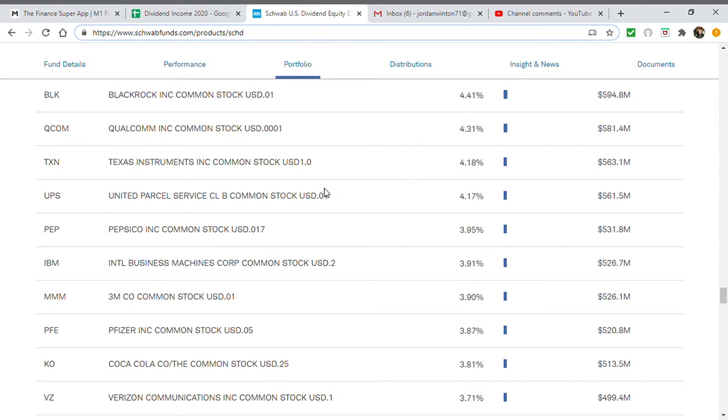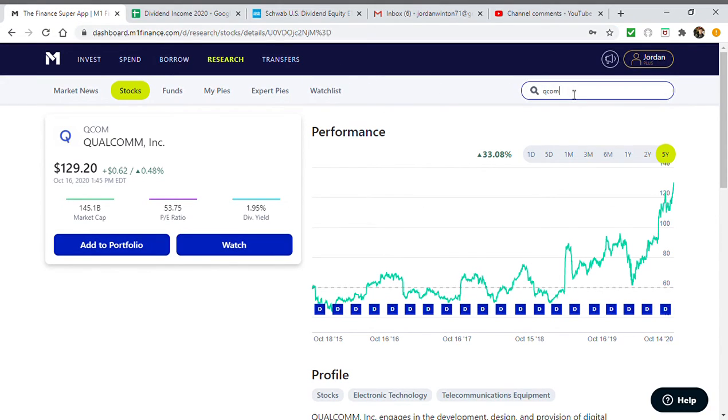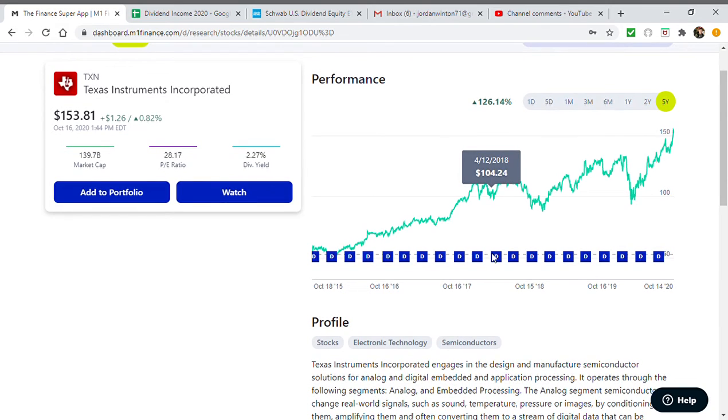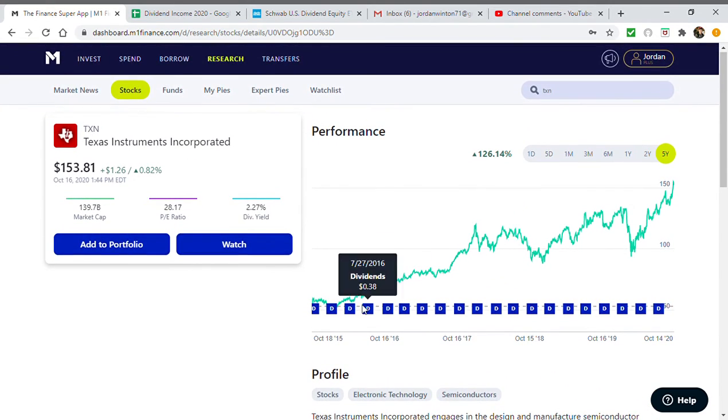Number 3 is a stock that I do not own currently, but is one that I definitely have considered owning, which is Texas Instruments. And Texas Instruments, if we go right here, TXN, is once again another microchip company. They have a lot of other different categories as well, but they're mostly focused on things like microchips. And right now they've been growing that dividend pretty much every single year. And Texas Instruments is a very old blue chip stock.